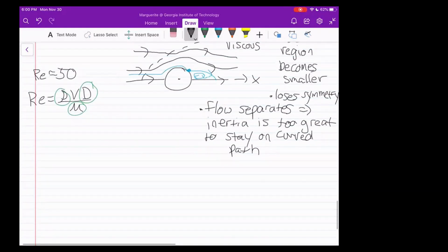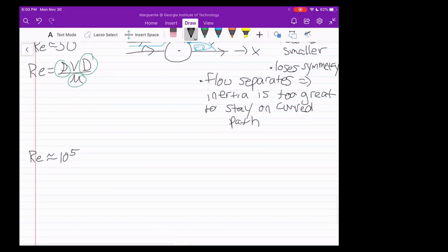And last, we're going to look at a really high Reynolds number of about 10 to the fifth. So again, we're going to have our circle. And this time, when it's going really fast, this viscous layer that's formed is really, really thin at the front. And so our streamlines still feel the cylinder, even outside of this viscous region.